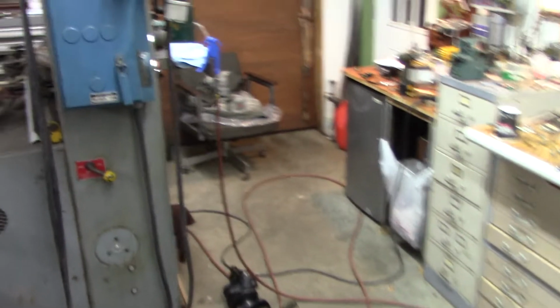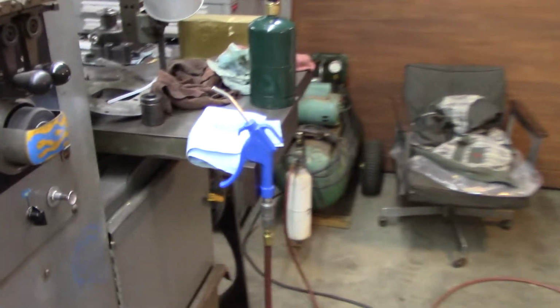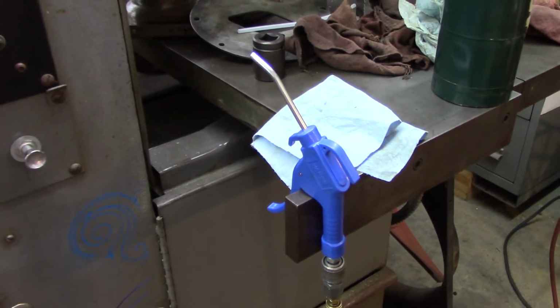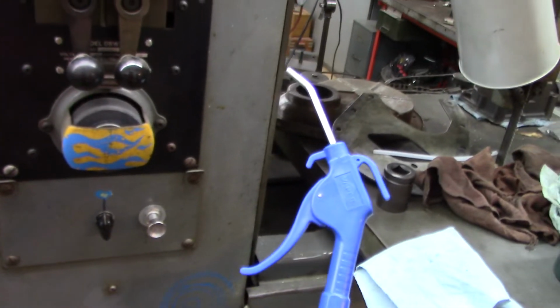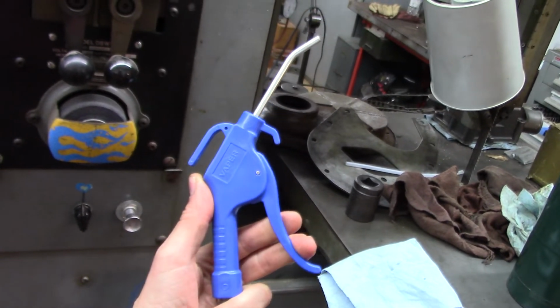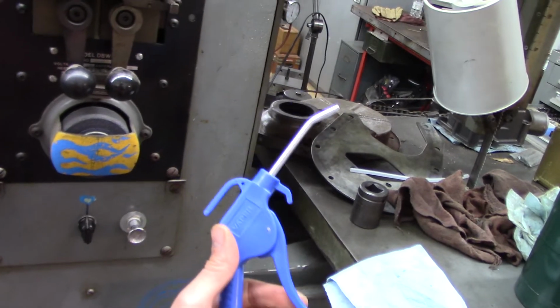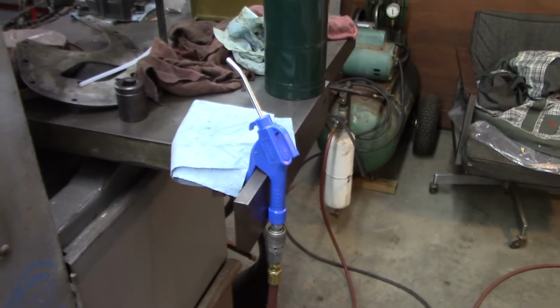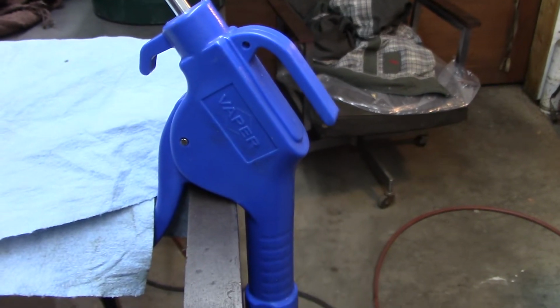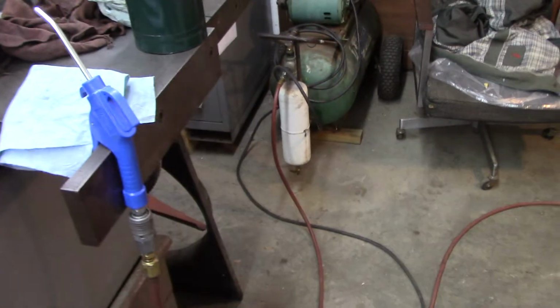I know I bought that off the Mac Tool truck a lot of years ago. I bought one recently, I think at Parts America or AutoZone or something. This style, and this thing so far has been fabulous. Nice, easy. It is very proportionally controlled. I love it. I think it was $7, maybe it was $8. I don't remember. I don't know, but that's kind of cool.